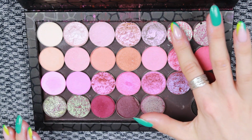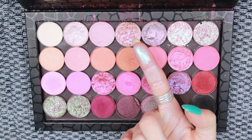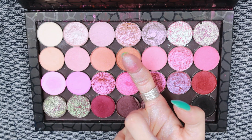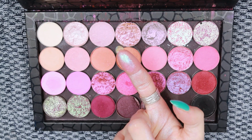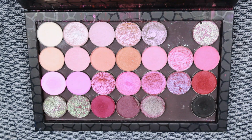So this shade Sakura, you can see has a massive, massive dip in it. And it looks pink in the pan, but as you can see here, it is very blue. It's a blue to like pink. There you go. You can see the blue and then the pink there. I really love this shade. I think of it as like a Barbie shade, and it's not something that I would usually go for, but I've just, oh no, I've only got 1 shade left.